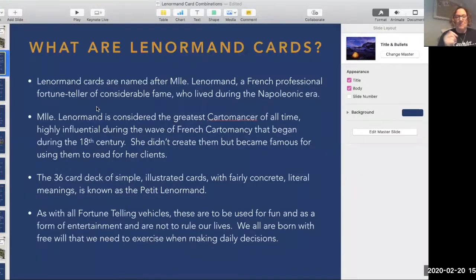So what are Lenormand cards? We covered this. I'll go through it pretty quickly. They're named after Mademoiselle Lenormand. She was a French professional fortune teller who lived back during the time of Napoleon. She was considered the greatest cartomancer of all time, highly influential in the wave of French cartomancy that began during the 18th century. She didn't create the cards, but she became famous for using them with her clients.